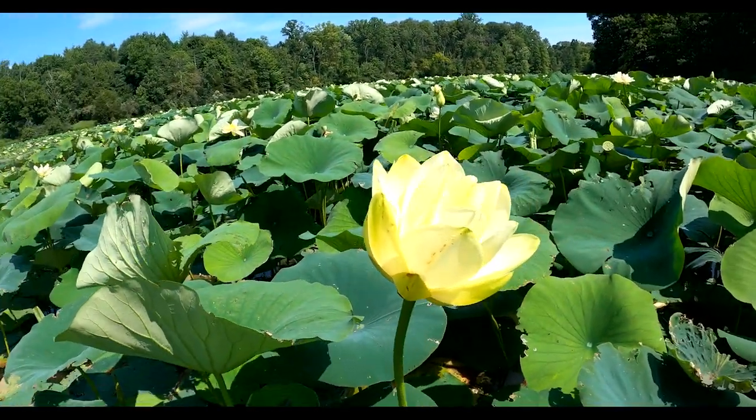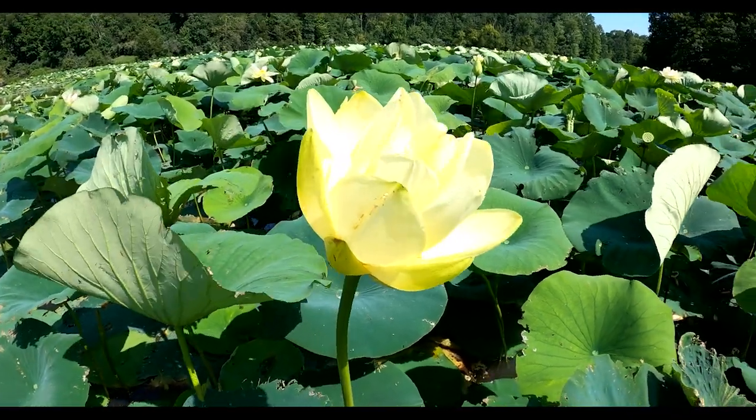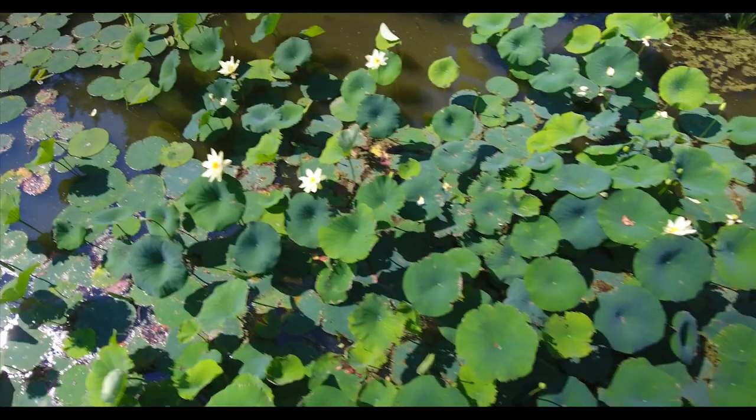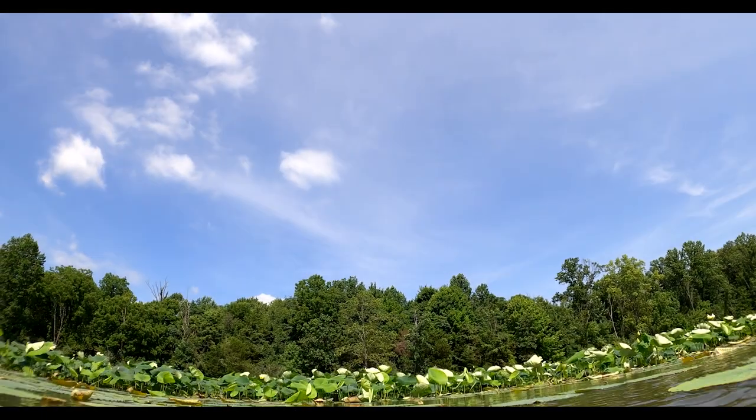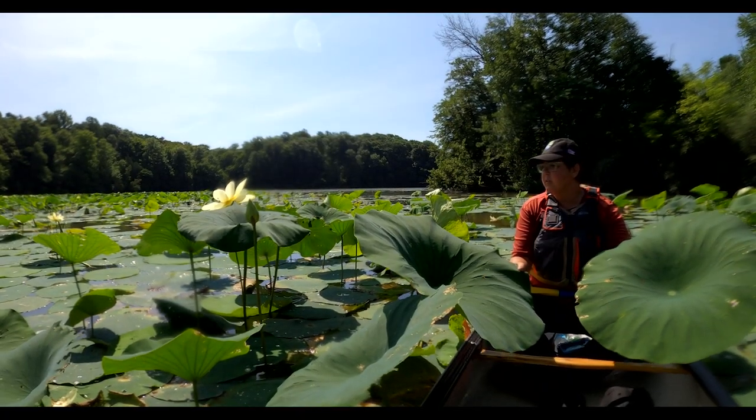You can see this flower in a lot of different bodies of water. As long as the water is 6 foot deep or less, the flower should be able to grow there. Many of our lakes in Ohio do have them. My personal favorite way to see the lotus is to get out on a kayak or a canoe and paddle right into the lotus patch.